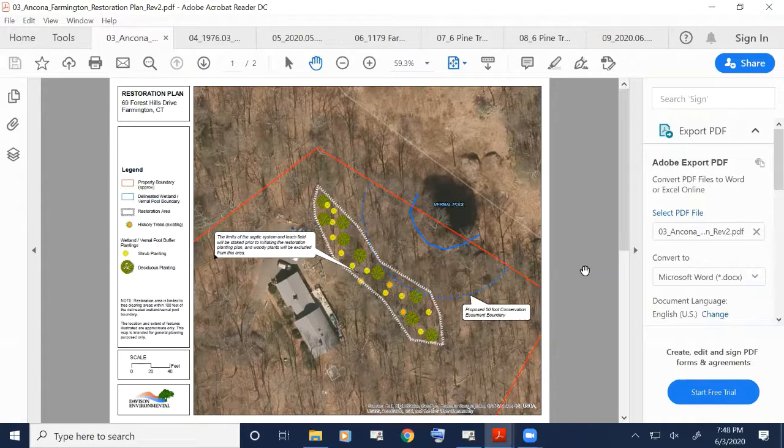Are they going to make a plan that shows the septic field and the house and vernal pool so that we can see the relative positions along with this restoration area? Because right now, I don't know where it's going to be exactly, and it would seem that that's an important issue.